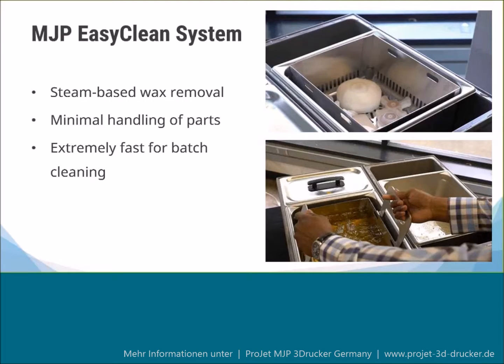So this year we launched the MJP Easy Clean system along with the 2500, and this system is a very simple steam-based wax removal system. It is extremely easy to set up and use, very minimal handling of parts, and extremely fast for batch cleaning. And batch cleaning is really important because most people are printing multiple geometries. They have a number of parts that they're going to need to clean, and they want to be able to get through that process as quickly as possible.